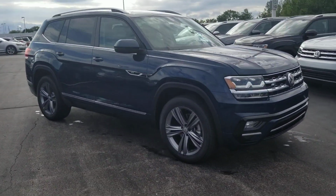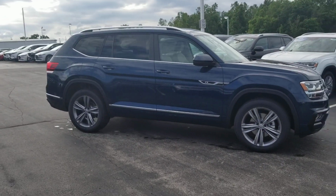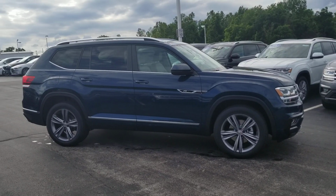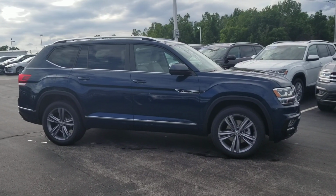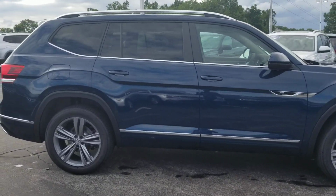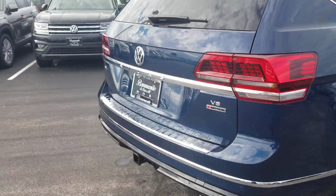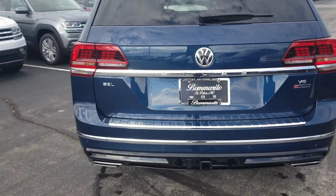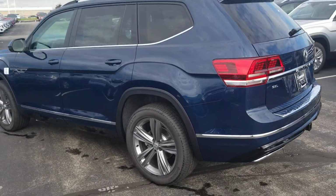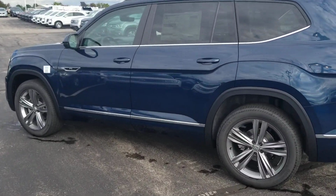And then of course the standard SEL features like LED headlights, LED running lights, halogen fog lights, adaptive cruise control, lane assist, autonomous emergency braking, rear traffic alert, LED tail lights, a panoramic sunroof with a power sunshade, remote start, keyless entry on 4 doors, power liftgate, and this one has the bumper applique on the back bumper, that chrome strip there. Actually makes this car pop. So let's take a look inside.